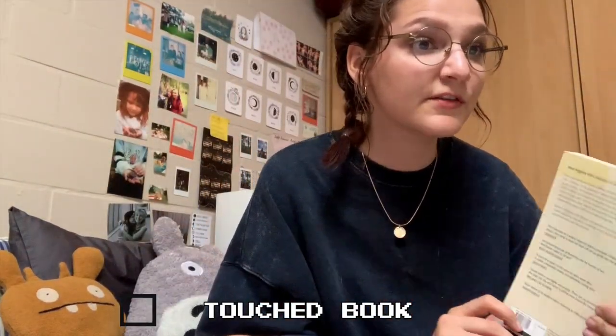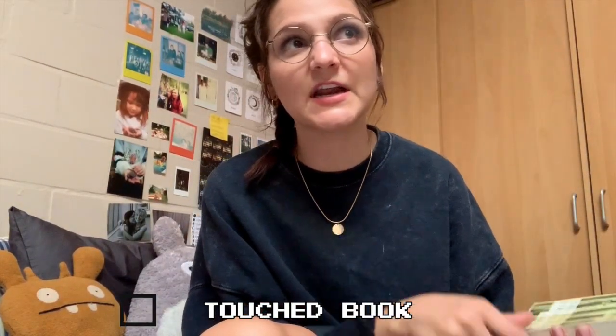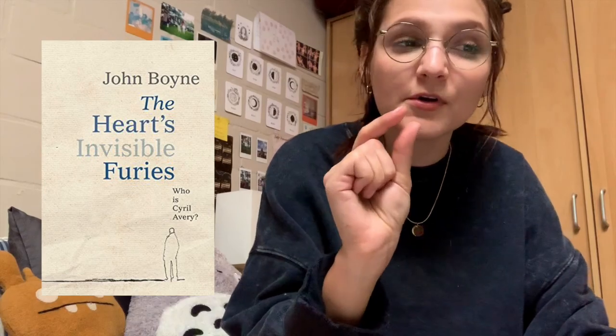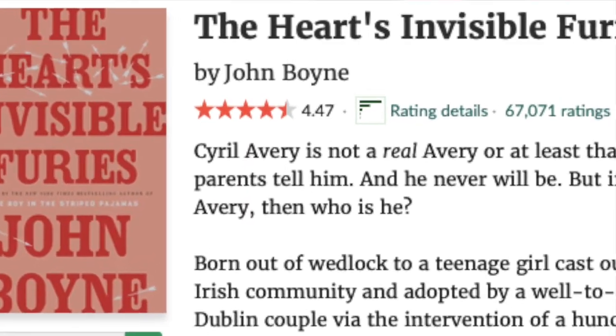The next one is read the first book you touch. So I went to Lawrence's bookshelves that have a bunch of English language books on it. Most of them are the books that everyone has read in school, Catcher in the Rye, Ernest Hemingway, that type of thing. So when I closed my eyes, I picked up The Boy in the Striped Pajamas by John Boyne. John Boyne is the one who wrote The Heart's Invisible Furies, which I was this close to ordering in my most recent book haul. It has like 4.5 stars on Goodreads, but it wasn't available online.